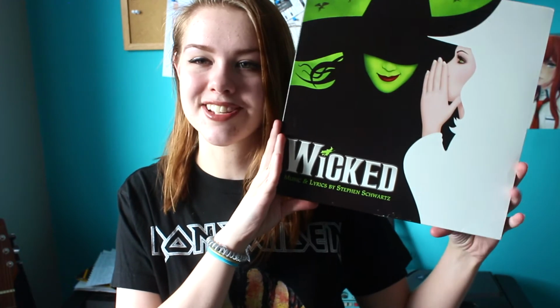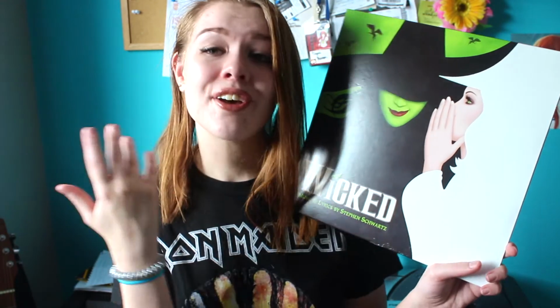And the very last vinyl I'm going to be showing you guys is completely different from everything else I've shown you. Besides metal and rock and all of that, I am a huge fan of musicals and show tunes. One of my favorite musicals of all time is Wicked, and there were actual tears when I opened this on Christmas. My mom got me into this musical and I just love it so much.